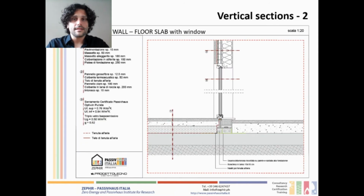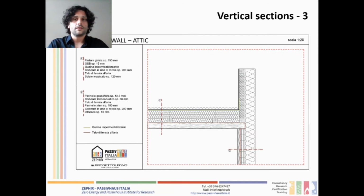This again is a similar detail, but with window installation. Due to the fact that the load-bearing structure is made of wood, it was simpler somehow to fit the window behind and not in the thermal insulation layer. The thermal bridge still remains quite small and made the installation, on the other hand, in the execution part very simple. This is another detail related to the joint between external wall and attic. As you can see, the thermal bridge of the parapet is made almost negligible.